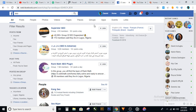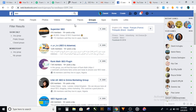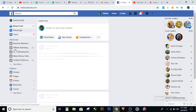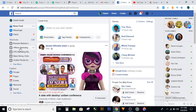So all we're gonna do is we're gonna head over here and it says group, click on groups, and now it shows us different groups. So I strongly recommend that you join the groups that have over 10 plus posts every single day, guys. And this one has 10 posts every day, so I just head over and click on join, click on join, and join all these groups. And what you're gonna do is, once you've joined these groups, I'm gonna show you guys an example of what you're gonna do.